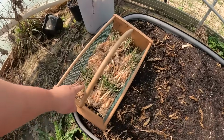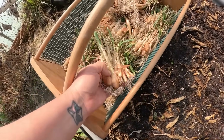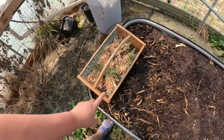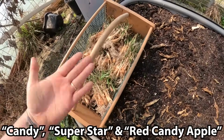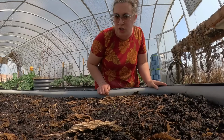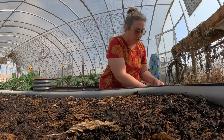I brought out several of the yellow onions to plant today. These are from Dixondale Farms. The last time I showed a planting onion video, I neglected to tell you exactly what types these are, so I'll put that on the screen. I had just purchased whatever intermediate day onion that they suggested.